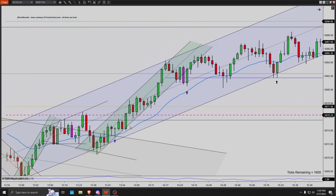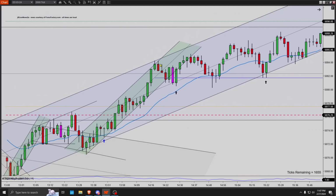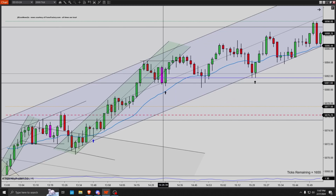Then you get a nice strong rally up. You do get this first entry pullback, second entry long. This is an aggressive trade. I don't think you even have 2 points, even if you were to go 1 tick higher. Yeah, you only have 3 ticks here. I don't really like this trade.